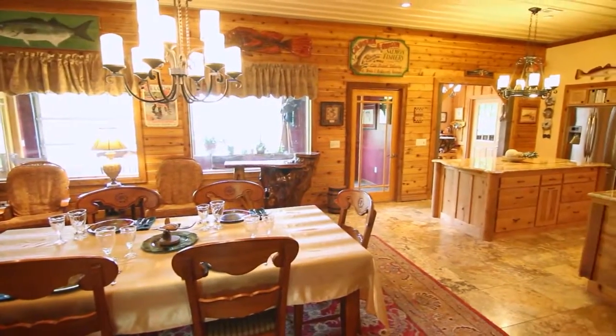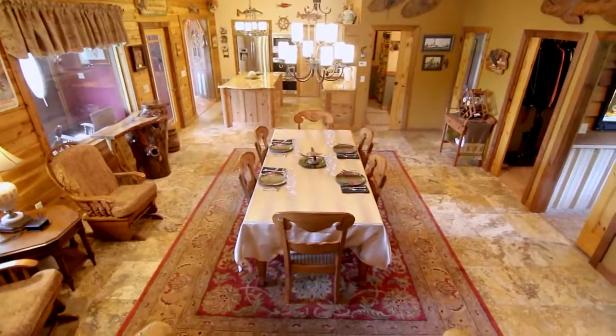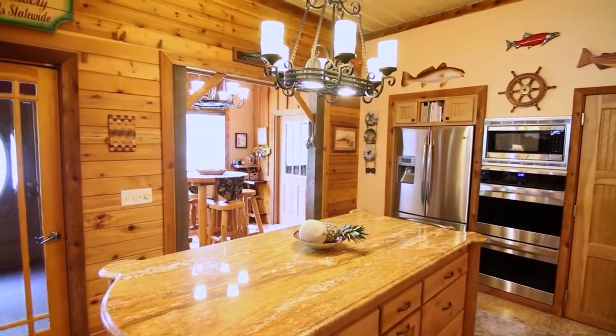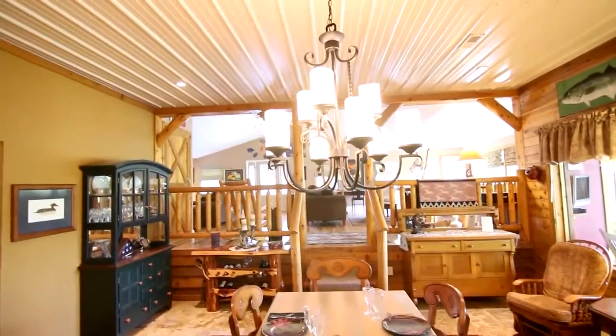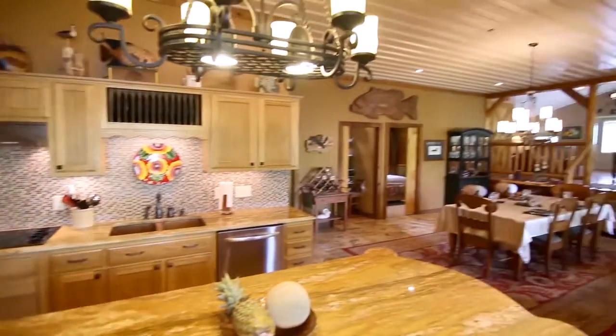The dining room is massive. It has travertine floors. The kitchen also features travertine floors. The kitchen has stainless steel appliances, a large pantry, copper sink, and gorgeous granite. I mean, as open as it is, it's really, really perfect for entertaining. It really is. You could have so many friends and family over. Big dinners, yes. Inside or in the living spaces outside as well.